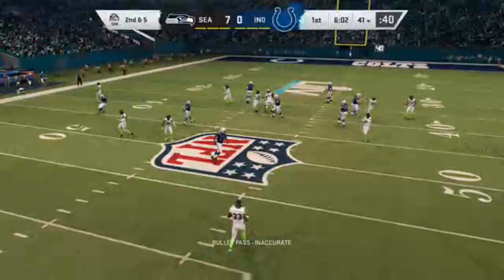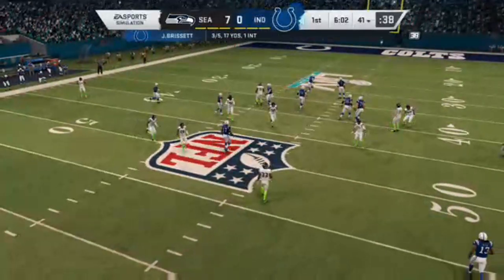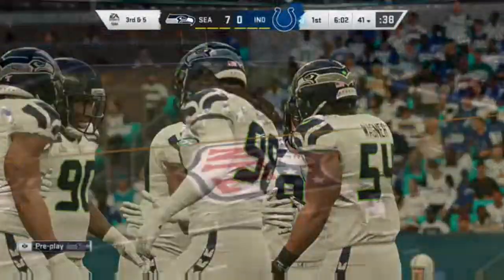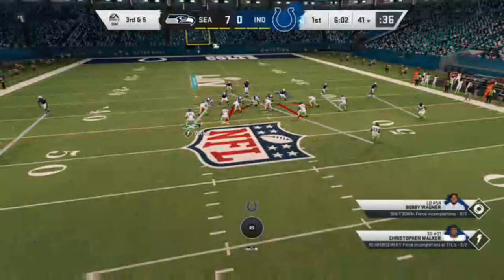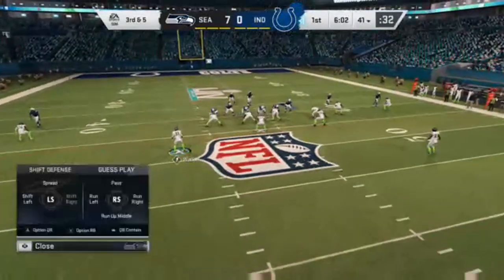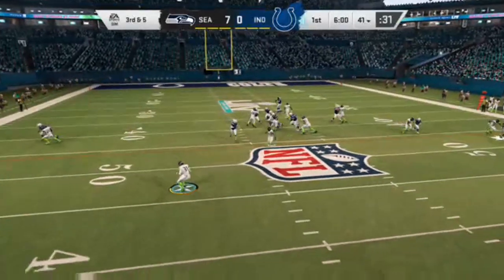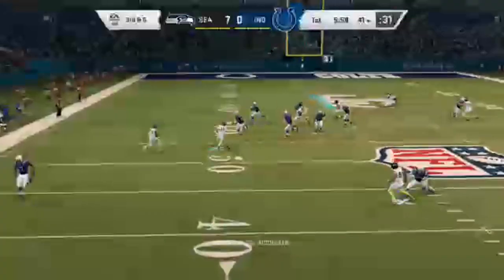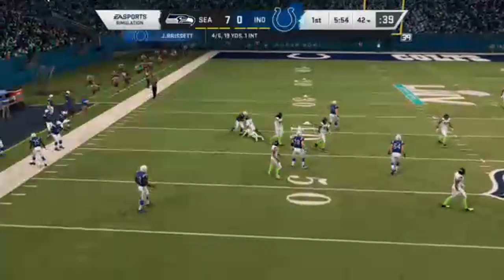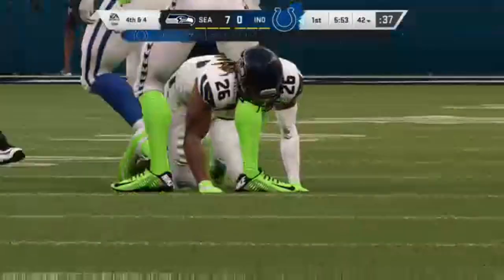Brissett now looking middle, and it's incomplete. Trent Taylor, the one he was looking for. And now it's 3rd down. They come up now 3rd and 5 following the incomplete pass. Brissett sets to throw it. They'll run the screen with Mack. Only 2 on the screen pass there, and it'll be 4th down.